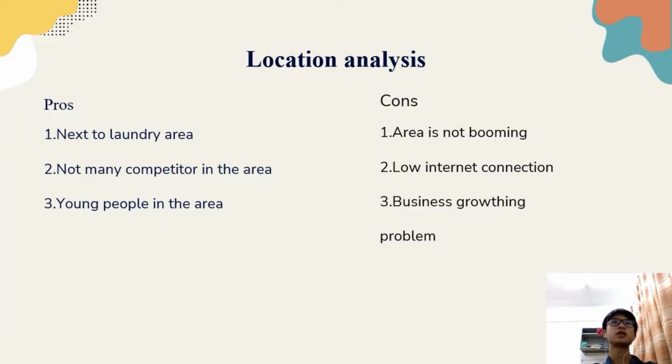For cons, the first is that the area is not booming. Since Yummy Cakes and Coffee is located in a more remote and residential area, people will not come into this area to find a cafe they have not tried. So Yummy Cakes and Coffee has difficulty getting new customers.